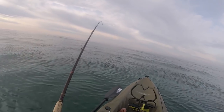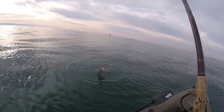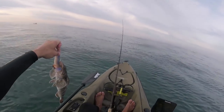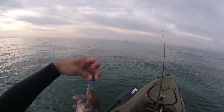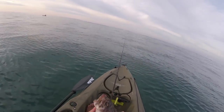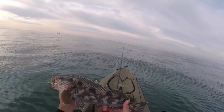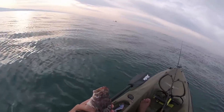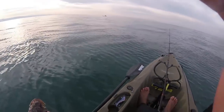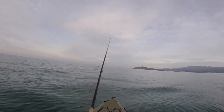God, this one feels even smaller. Yep. Well, we're in the nursery here. At least some action though. Nothing too huge. Alright, there's our third fish. Well, if we added them all together, we'd have a decent fish, but I guess it doesn't work that way. So we'll keep at it. Hopefully we get something a little bit bigger.